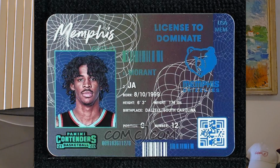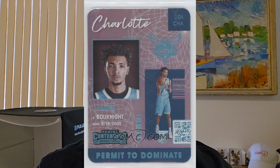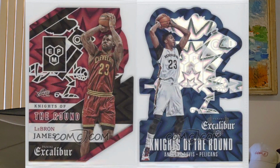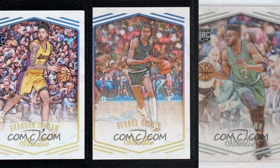In Contenders, you have the License to Dominate as well as the Permit to Dominate, which I didn't before realize was a case hit. In Excalibur, you have Knights of the Round. In Prestige, you have Playmakers. In Studio, you have the sketch cards, which I personally think are some of my very favorites.